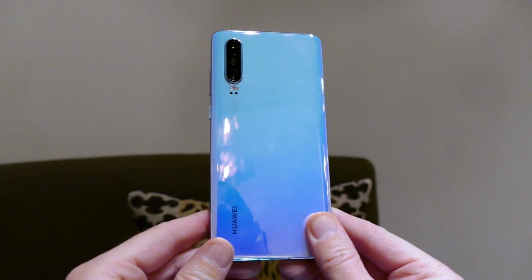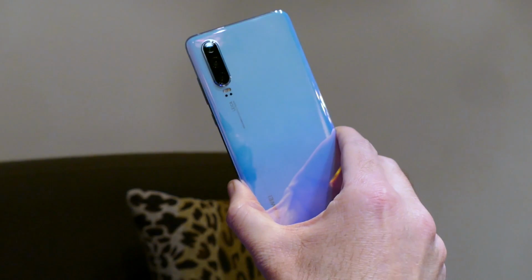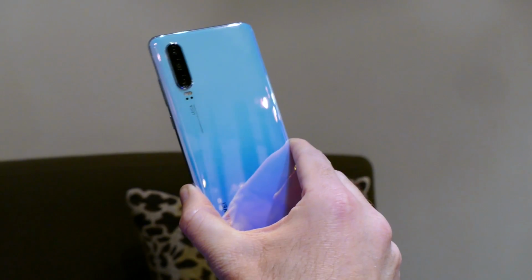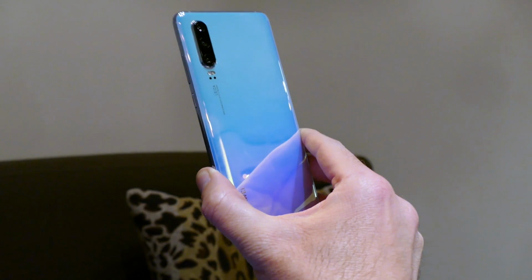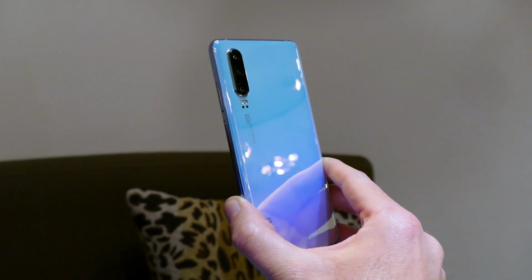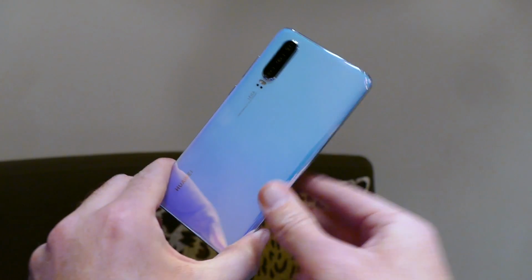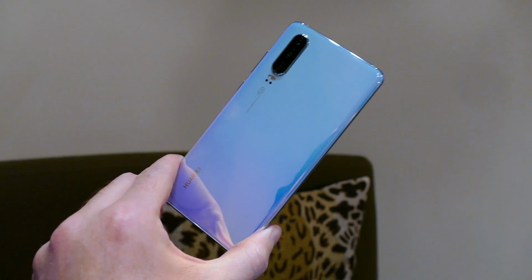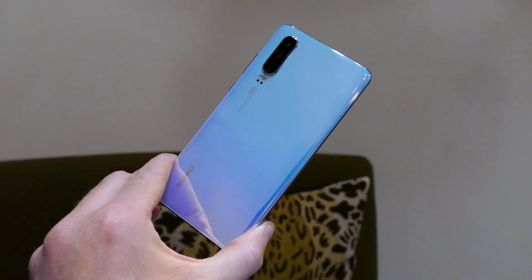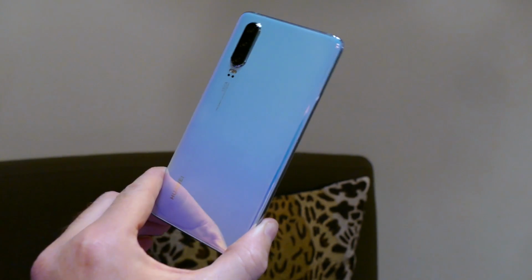So here's the P30 again in breathing crystal. Inside is the Huawei Kirin 980 processor, which we've seen obviously run the Mate 20 Pro and is their flagship processor at the moment, packed with artificial intelligence. The artificial intelligence works across the board throughout the EMUI 9.1 operating system. Through the camera, the AI will boost the night mode. It will also boost the optical image stabilization using artificial intelligence, again making those night shots come out superbly.